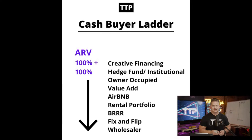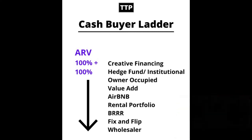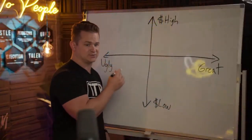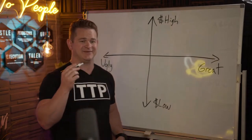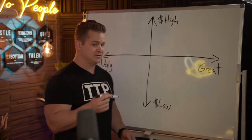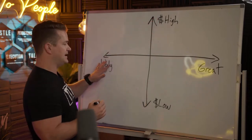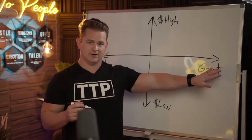All right. Let's see what is going on right now with all of these buyers. Creative financing is always going to be around. And remember this matrix right here. This matrix is very key to what you're doing. You've got a high price, you've got low price. You've got ugly houses, you've got great houses.